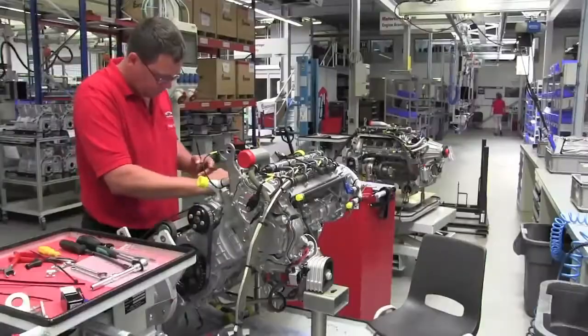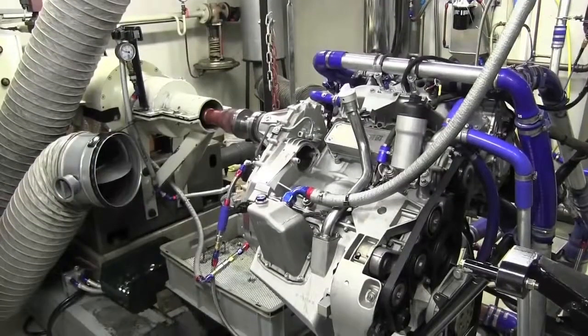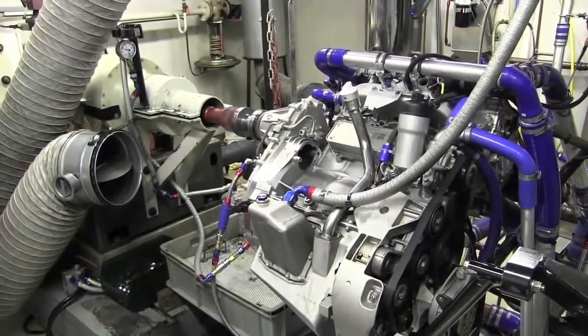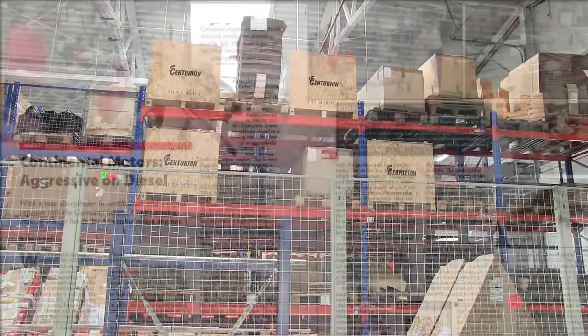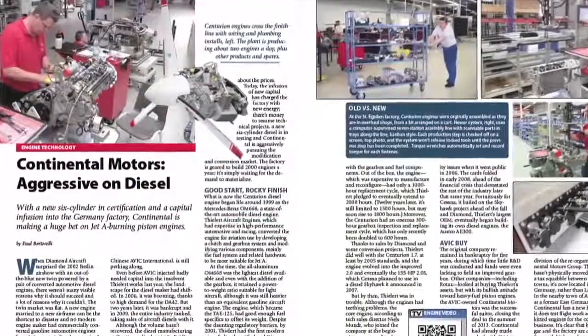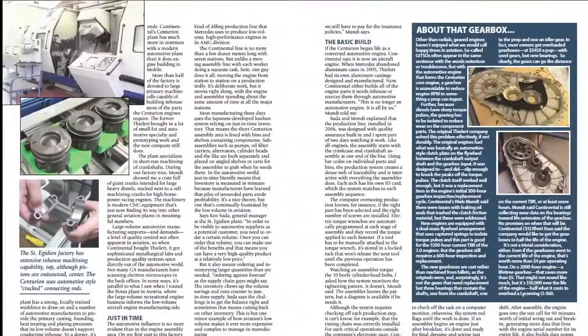process. Once the engine is fully assembled with all of its electrics and plumbing installed, it goes into the test cell where it's broken in and tested. It gets a final inspection, and then it's prepared for shipment to the customer. You can find a detailed report on how Continental builds diesel engines in the August 2014 issue of Aviation Consumer. For Aviation Consumer and AvWeb, I'm Paul Bertorelli reporting.